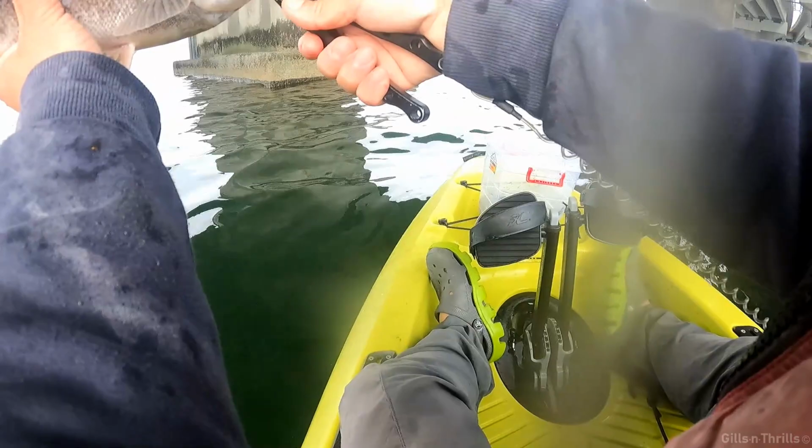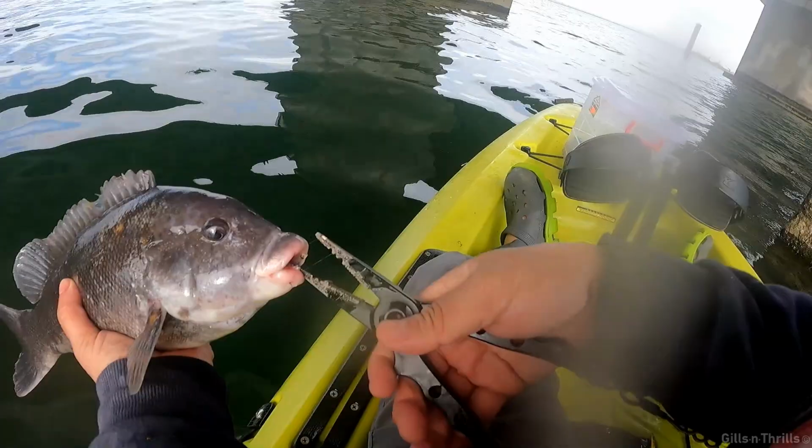Another one, about 12 inches, beautiful looking fish, off you go.